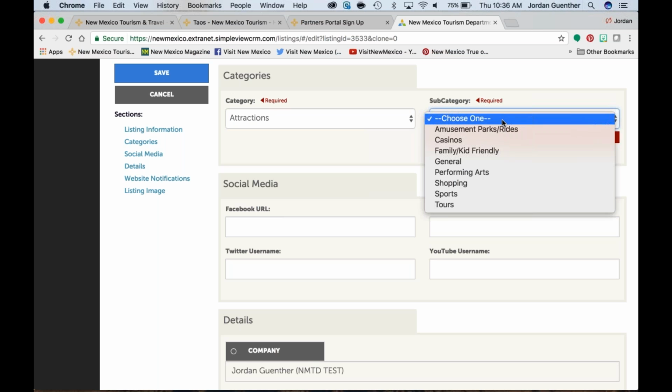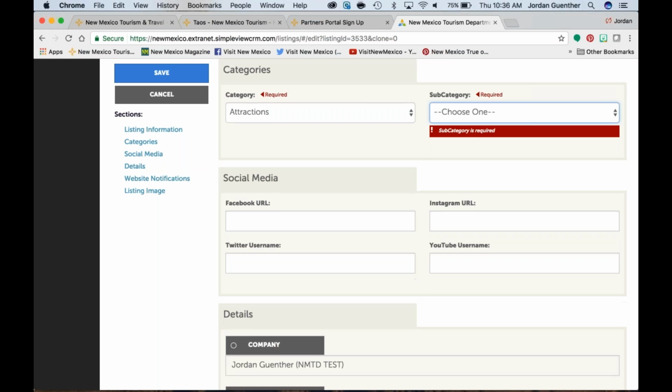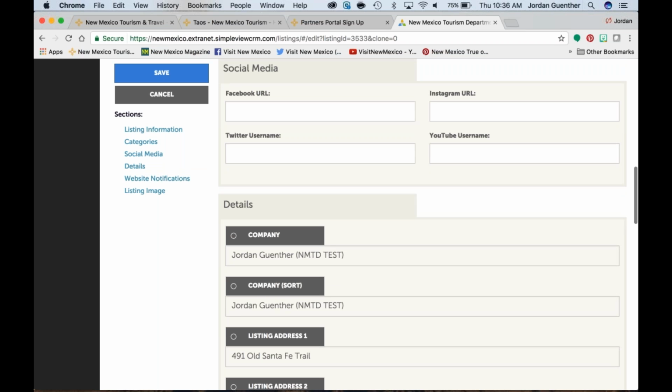And so we have decided, in order to support the search engine optimization on the site and make it so visitors can find your listing more easily, to limit the number of categories you can choose, so that it's very, very specific about what kind of category you have. The next tab that we go to is social media. Here we can add our Facebook pages, Twitter feed, Instagram, or even YouTube if you have videos up on YouTube.